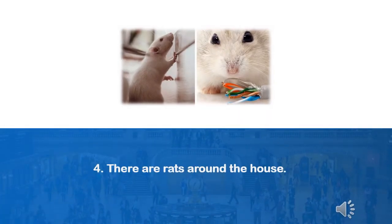Number 4. There are rats around the house. Despite their small size, rats can be intimidating to many people. And if you care about your electrical wiring, you have every reason to be scared. These tiny rodents can gnaw on your circuits and leave the hazard of a shock or a spark behind.